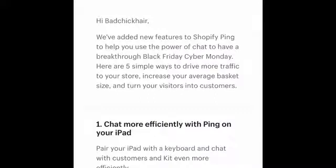So we've been talking about different apps that can really help us during this Black Friday, Cyber Monday, different apps that can help us build a better understanding and relationship with our customers, different apps that can help us find our targeted audience. And so we've gone over Shopify Ping before, but I do want to bring to your attention the new features and also touch on some older features because I think that it really could help.